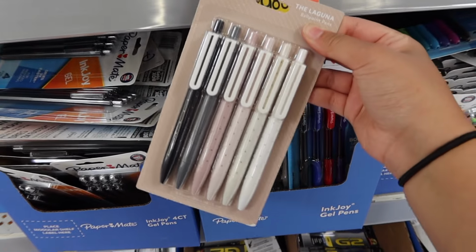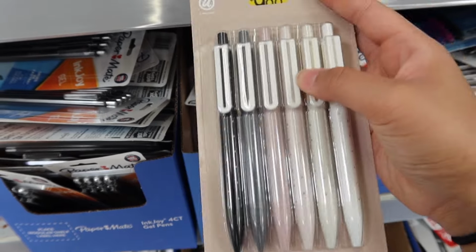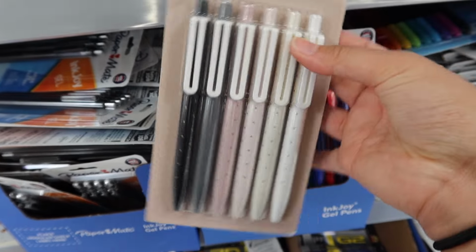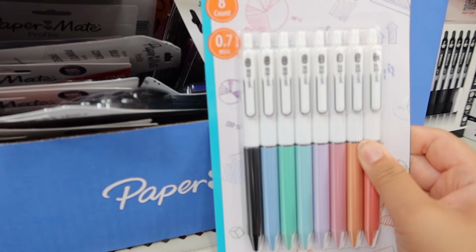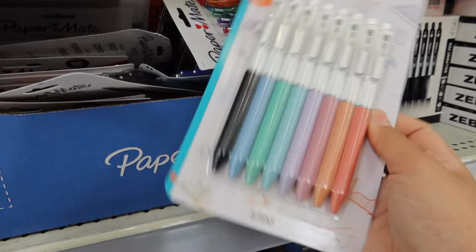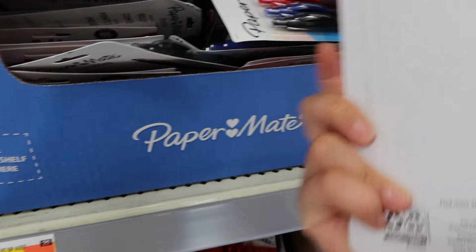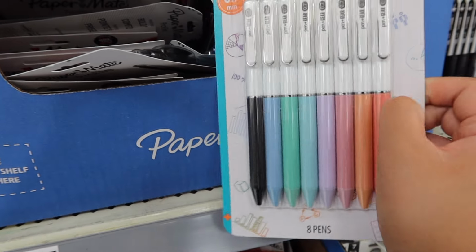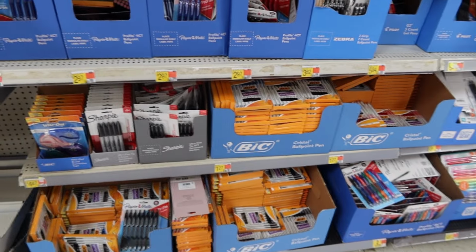I think they're more for artsy type pens, not really meant for every day, just like a signature pen to have in your purse or book bag when you want to sign paperwork or fill out test corrections. I also see that they have these retractable Pen and Gear pens that come in a variety of different colors, but I think they are only black ink pens, but they come in different colors. That's pretty cute.